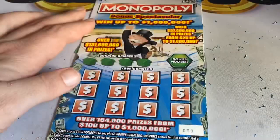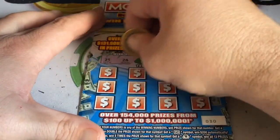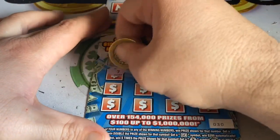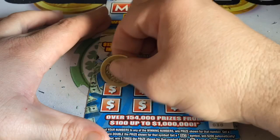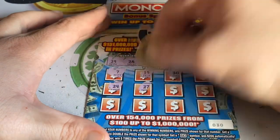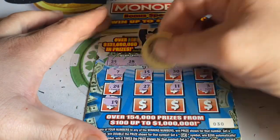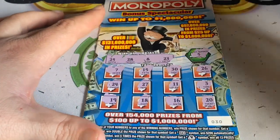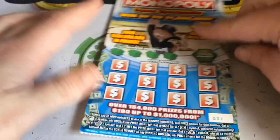Okay, so ticket number 30. Let's see. 25, 28, 8, and 23. Okay, 7, 15, 30, 26, 24, 27, 11, 3, 19, 18, 16, and 20. Okay. So part number 3 is looking cold, but hey, you know what? It might heat up. Never know.